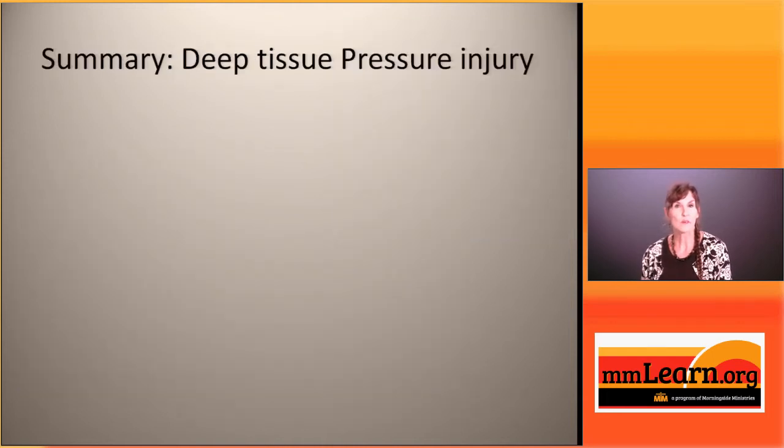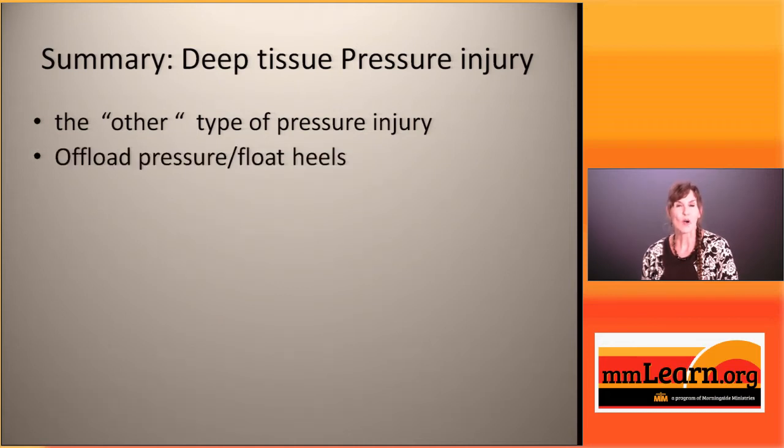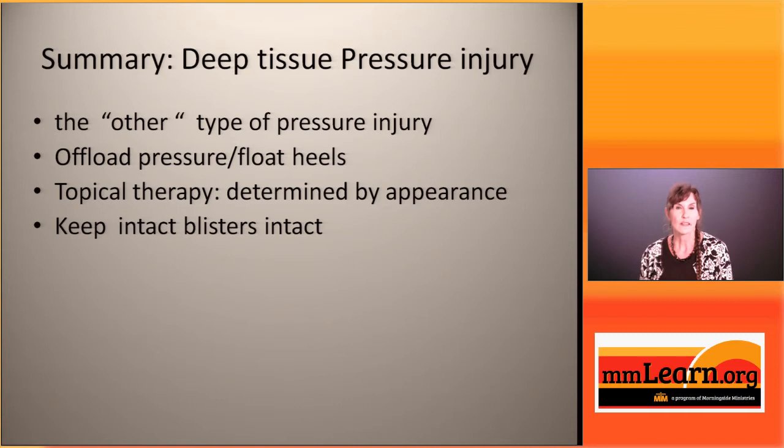So in summary, for deep tissue pressure injuries, this is sometimes considered the other type of pressure injury. It's kind of the black sheep that nobody wants to talk about. You want to always offload pressure and float the heels. Topical therapy will be determined by the appearance. If it's an intact blister, you want to protect it and keep it from lysing. Once it opens up, then the condition and appearance of the wound are going to dictate what type of care you're going to provide. Keep the intact blisters intact.